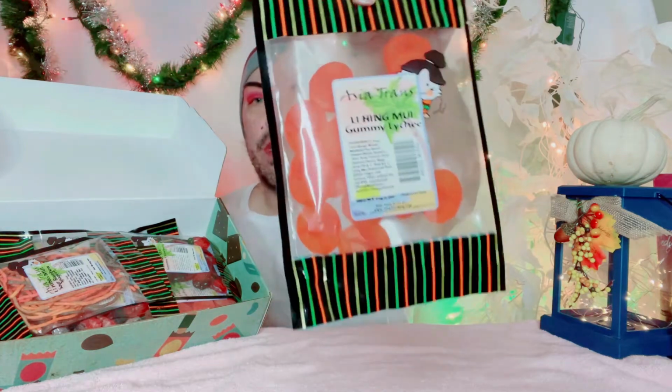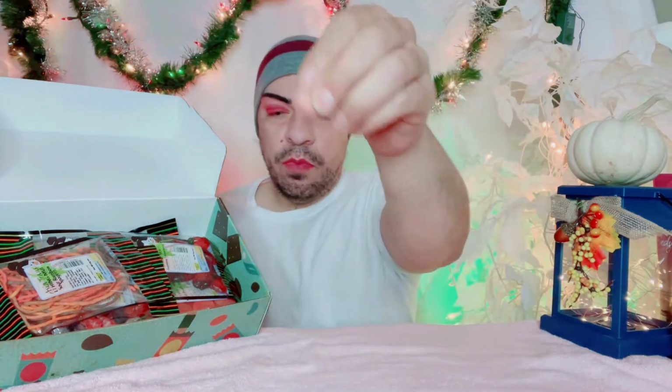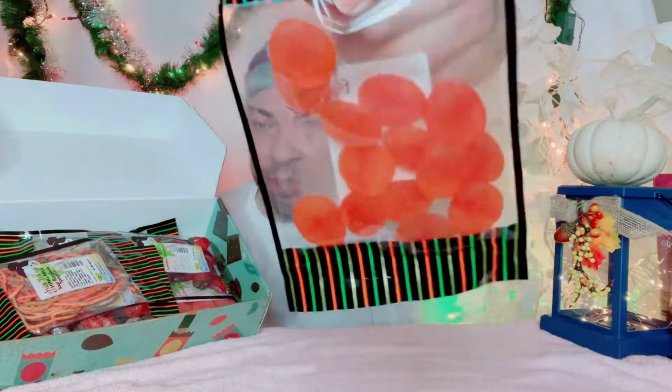Package number two. This is also something new to me. This is called Gummy Lychee. Really? All right, y'all, let's try that again. So this is what they look like.